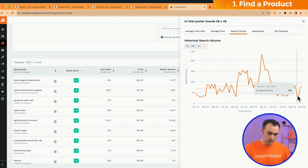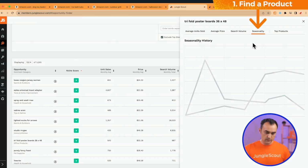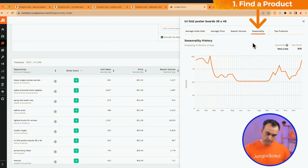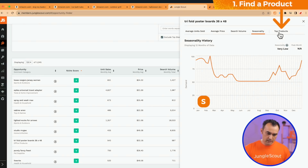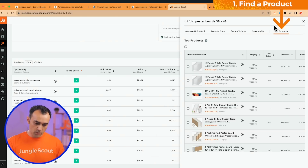We can go over to search volume and we can kind of see how that's changed over time. It's a little bit lower at the moment, but it is really interesting to see this trend line. It seems like it might be trending up, although I'd be slightly worried by the lower, more recent search volume. We'll see if seasonality gives us anything different. Doesn't look like it's specifically seasonal, no particular month or time of year really jumps out. And then let's have a look at top products. So this is always fun because now you can actually see what the product is if you weren't already sure. What I like about it is that it seems like it would be a lightweight product, something easy to make.